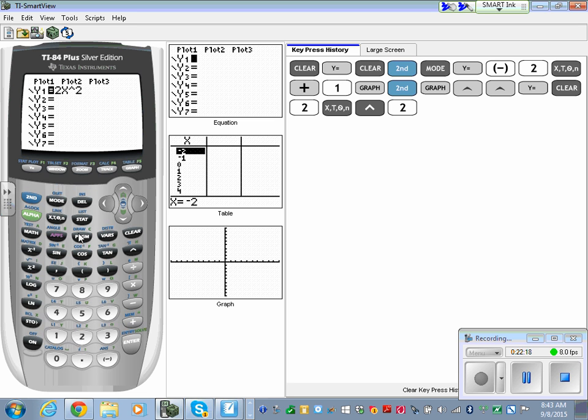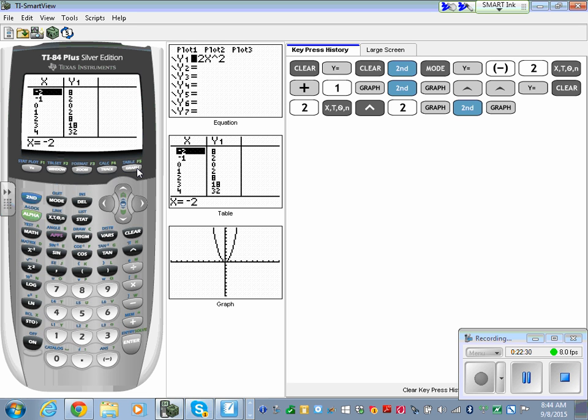Now I could hit graph if I wanted to see what the function looked like, but also I just want to see the table. Now notice in my window I can see the table over here, but let's say I couldn't see that. You hit the second key and then hit graph again because that means table. Now here are the new XY points for that. So -2, 8, -1, 2, 0, 0, 1, 2, 2, 8.